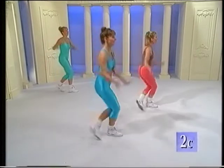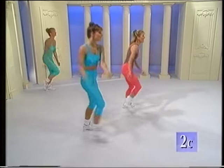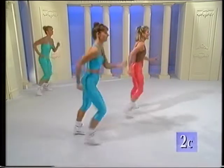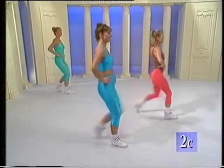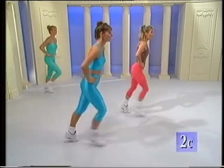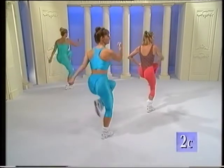Top, shadow step. Back, side, cross. Good. Double up for two. Low arms. Step kick. Two more. Step knee lift. Back straight, tummy's in, knees soft. One more. Repeaters, here we go. New arm. And change.